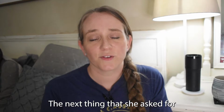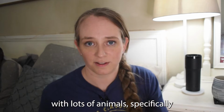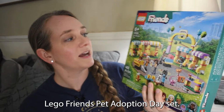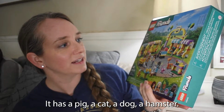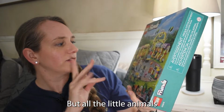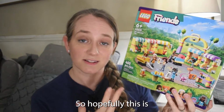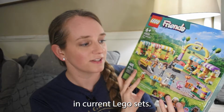The next thing that she asked for was a Lego set with lots of animals. Specifically, lots of animals. So I found this Lego Friends Pet Adoption Day set. It has a pig, a cat, a dog, a hamster. There might be a bird in there somewhere. I don't even remember. But all the little animals and their accessories and all the things. So hopefully this is enough animals for her. It was the most that I could find in current Lego sets.